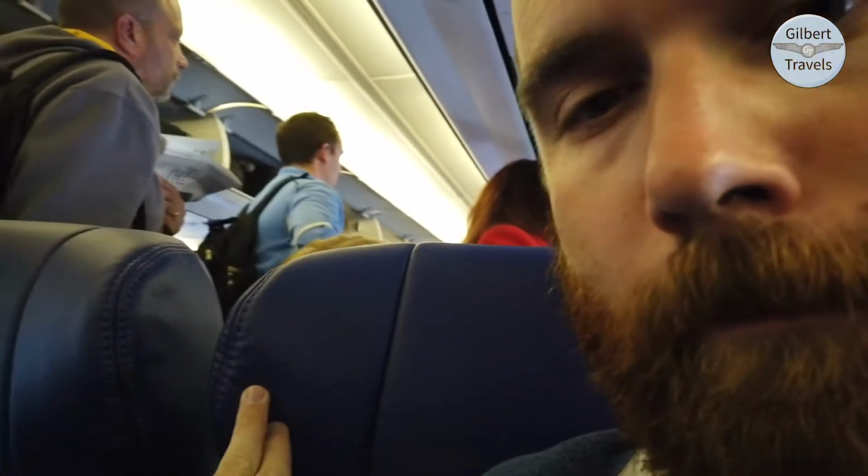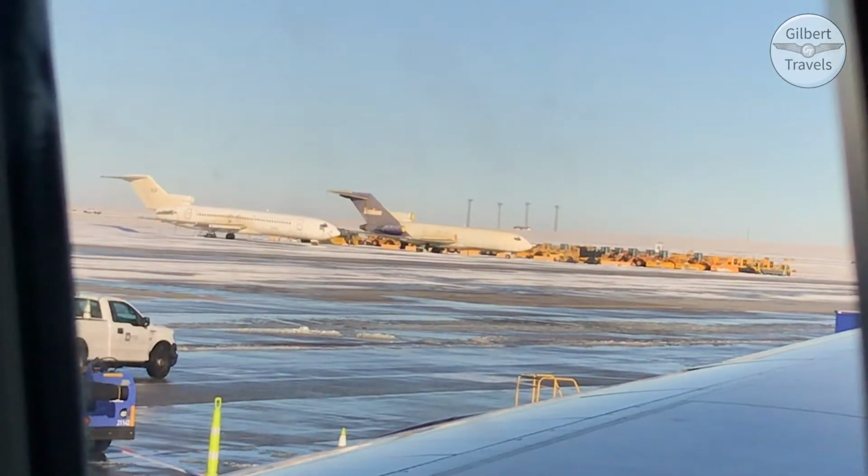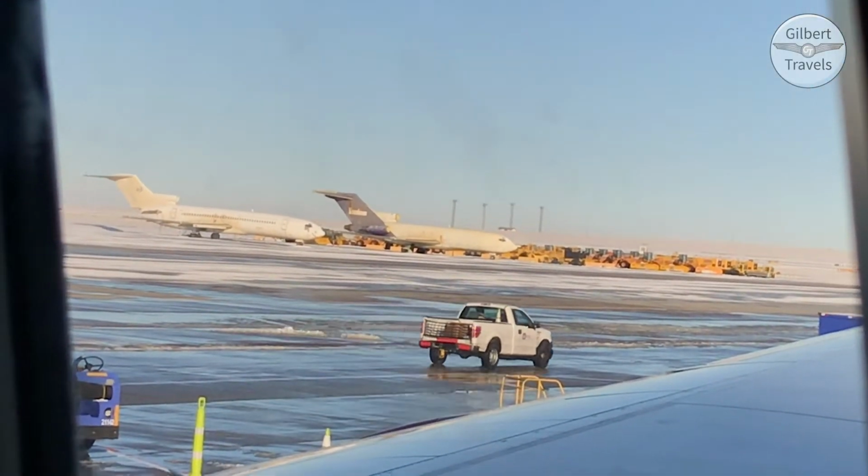The top of the backrest has a decent contour for neck support, but is not adjustable. Out of the window, we spotted a couple of 727s that appeared to be used for fire training.